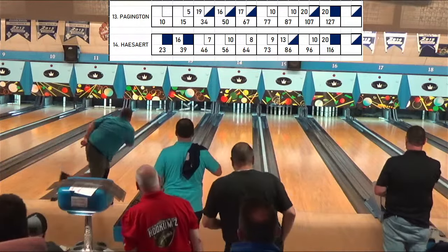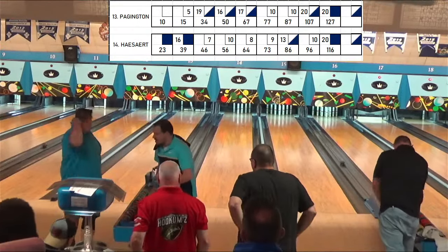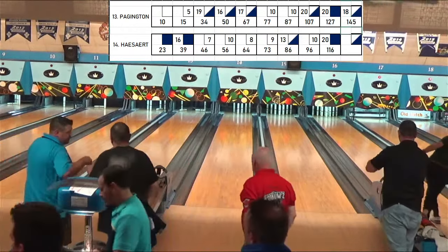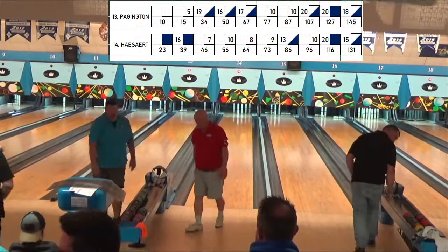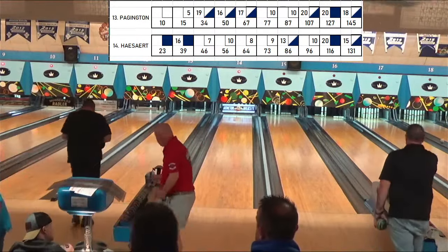Padgington in the pocket again. That looked better. He gets seven, maybe eight. And Hazard, five. Eight, yep. 145. 145. What a performance, Kevin Padgington. And Tim Hazard, 131. No surprise here, Tim Hazard. Always up there in the running. Look at all that ink on the score sheet. Fantastic. Got to take it away now for the next bowlers, but that's great work.